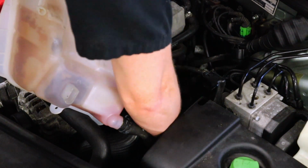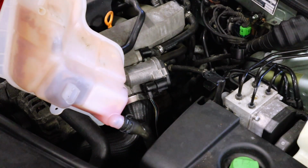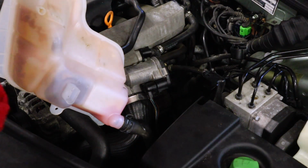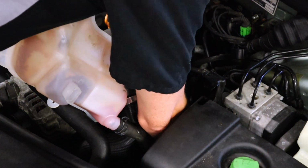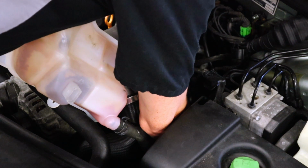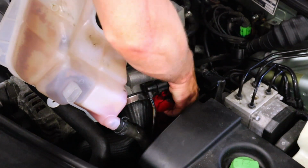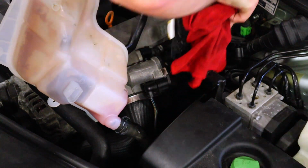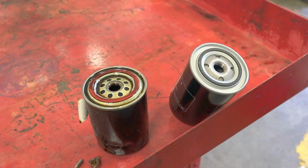It should come to where you can get the rest of it by hand. And again, it's going to be leaking oil as soon as it breaks that seal, so you may want to get you a rag. Twist it off by hand. I just grab it by the hole and pull it out like so. Okay, so got the old filter off.